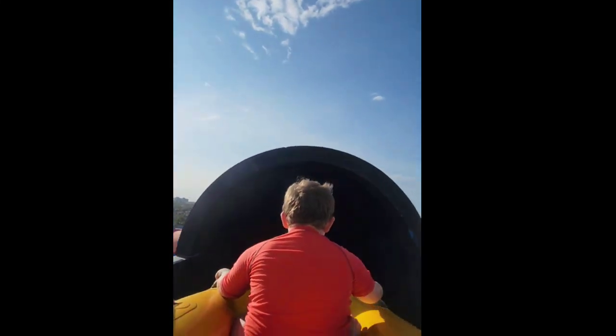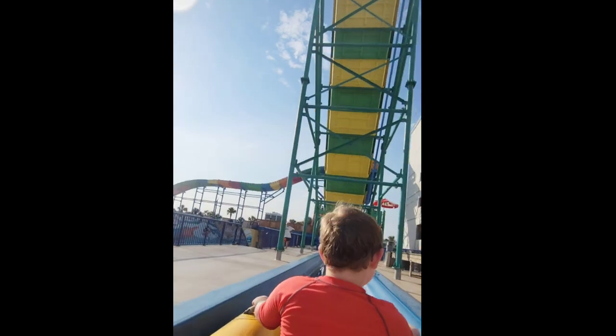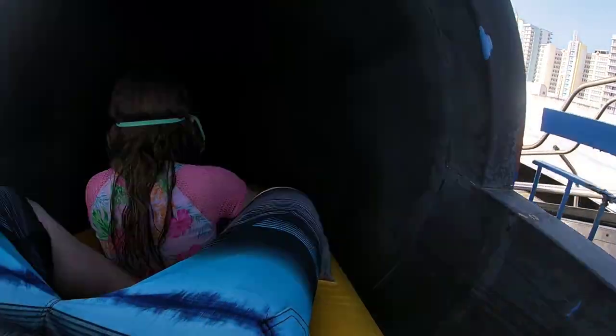You ready? Woo-hoo! Action! Oh, nice, there's lights. Woohoo! Oh, but I can't see anything! I don't know where we're going! Oh my gosh, oh there we go! Oh man, it's hot here! Is that it? Oh wow, we're going up! Look, look, look! Oh, they made it! Whoa!